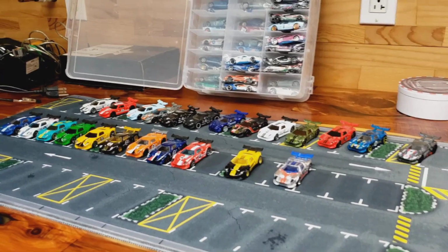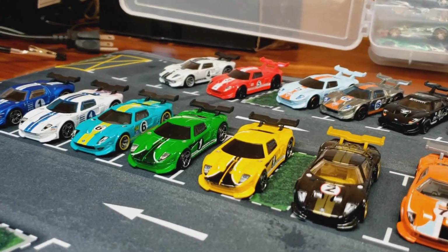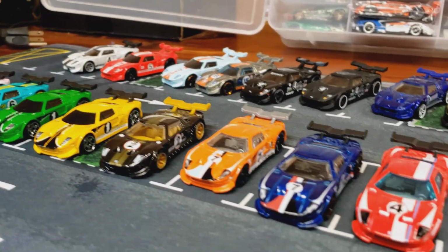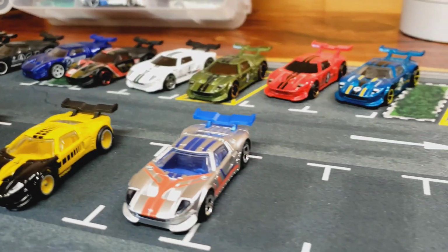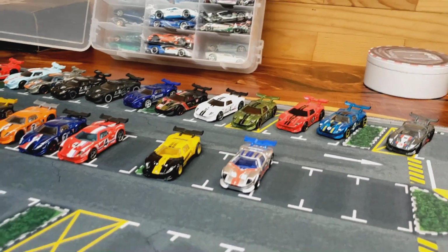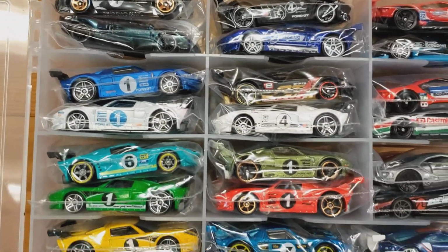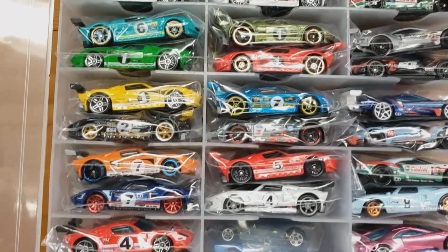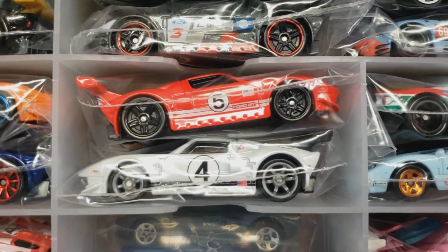Here they all are in the parking lot. Do a quick pan. Maybe I'll do another quick frame of them in the case and we'll call it a day. Okay, here we go. We got them all added back into the case. Inside of their plastic, there's the 2 new additions.